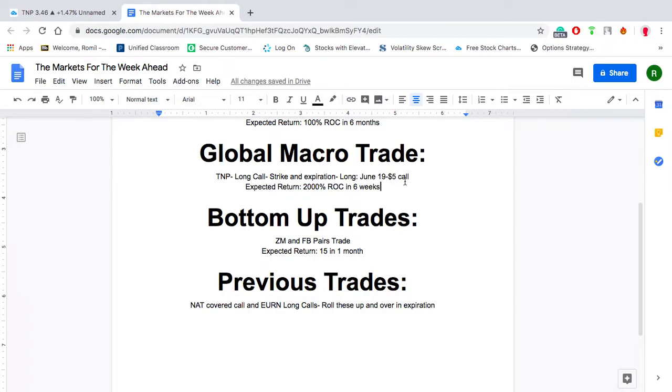And again, this is one of those trades where the chance that this lands in the money and that you make money is only about 30%. But if you do make money, and it's that 30% of the time, you're going to make a lot. But of course, risk what you can for this.